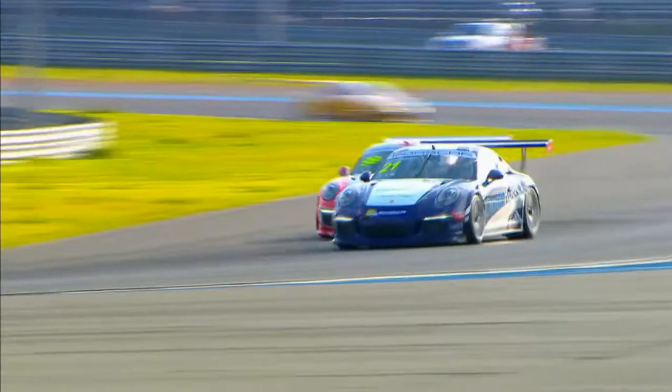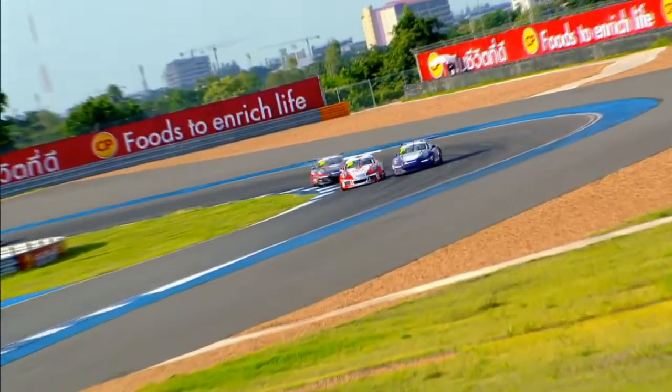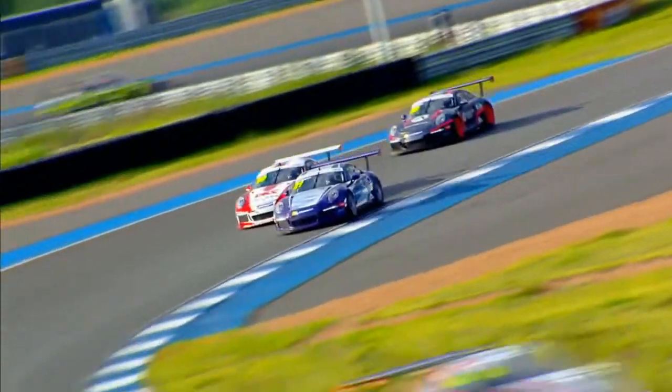Hargrove holding on to third. Menzel sticks the nose up the inside. There's no room there. Can't get through, but he does this time. So Menzel's alongside Hargrove, but it's round to the left for the next corner, so Hargrove takes the position back. Menzel looking really racy here.